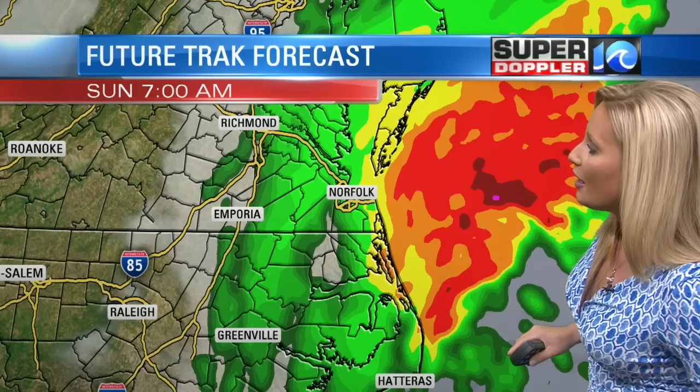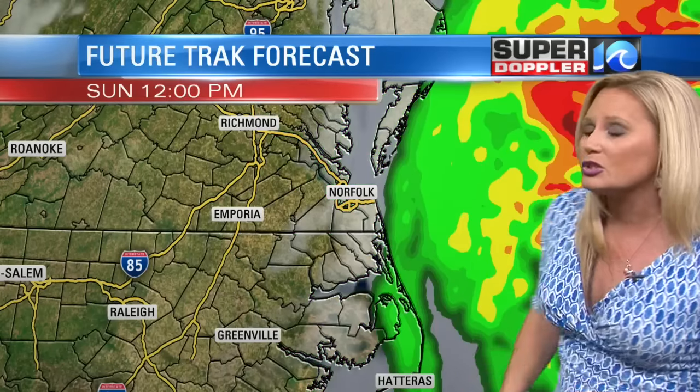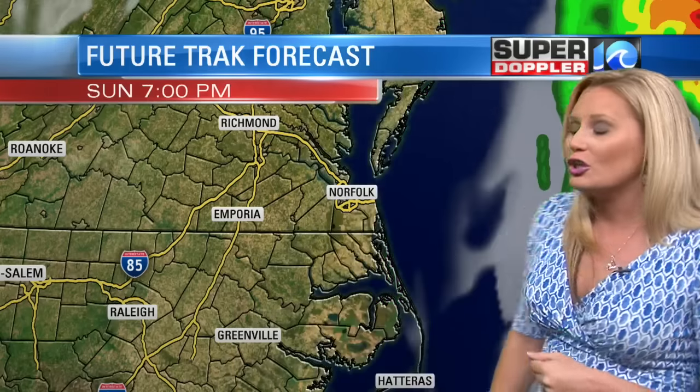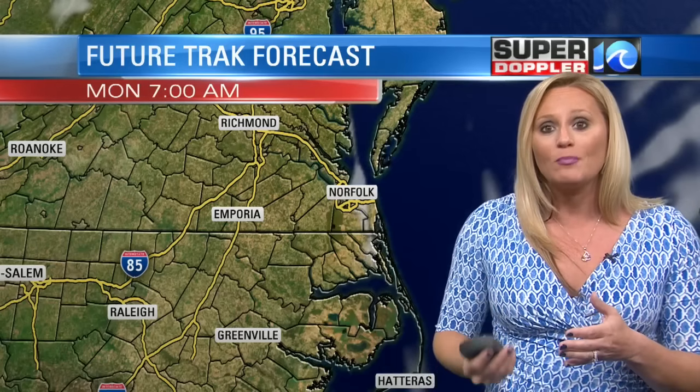By the time you get to 7 o'clock tomorrow morning, the heavy rain should be offshore, and by then we'll just be contending with light rainfall across the region, but even that will start to taper off by the time you get to the middle of the day. So as we go into Sunday afternoon, we're looking a little bit brighter, but it is going to remain windy. The wind is really going to pick up overnight and continue through Sunday overnight.